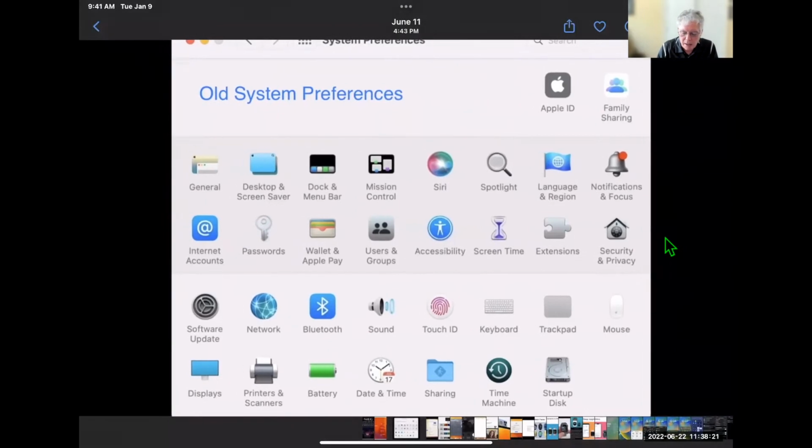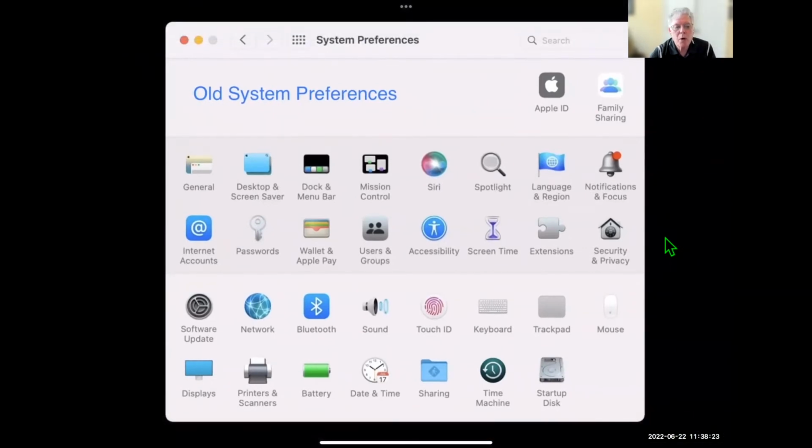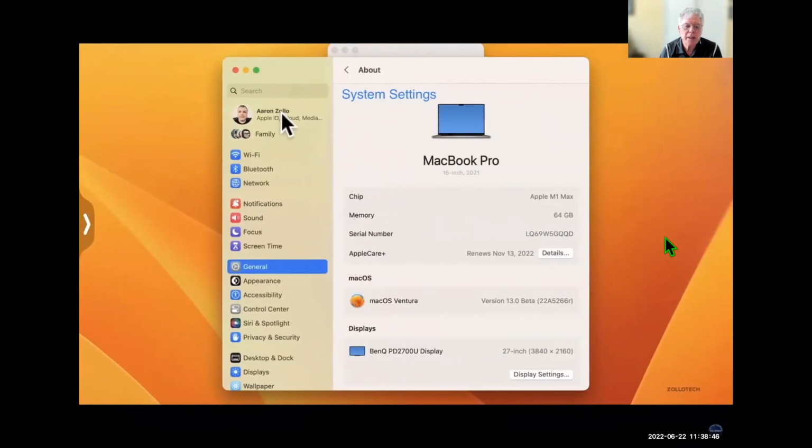Okay, so this is one of the big cosmetic changes. To me, it's a very welcome change. This is the old system preferences that everybody's used to on the Mac. I never did like it. I never got used to it. But I know that there's probably a lot of Mac people out there that are going to miss this. But this is what it's going to look like in the future.